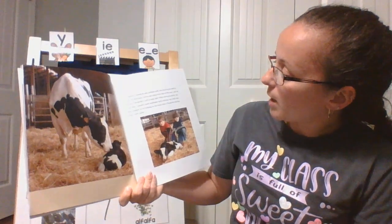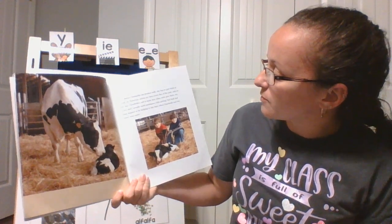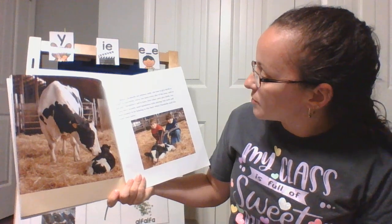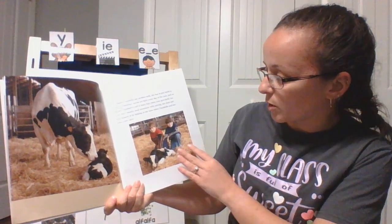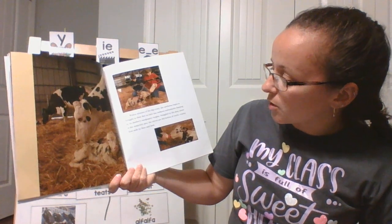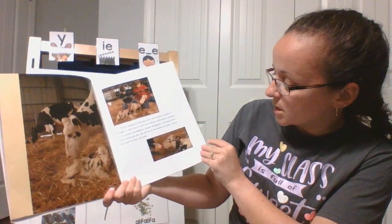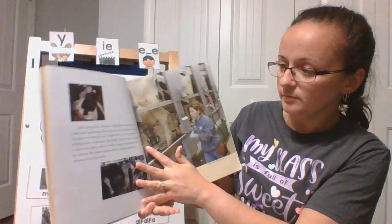So we have that and go back. So she has to give birth to a calf. At North Swiss, calves are born every day of the year. And on the day Clarabelle's calf is born, other cows give birth as well, 4 others. So within minutes of the big event, the newborns begin to struggle to their feet. They get a bath from their sandpapery tongue and they get like a little milk bottle from that.